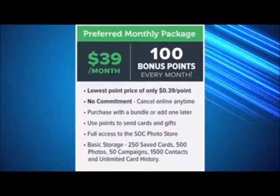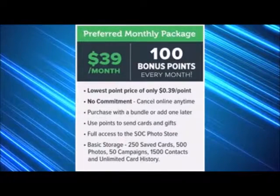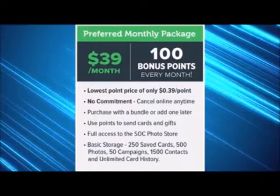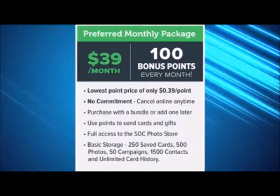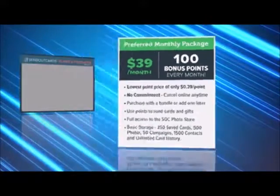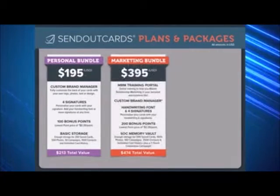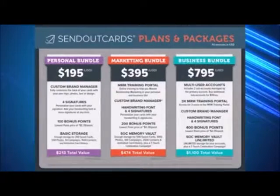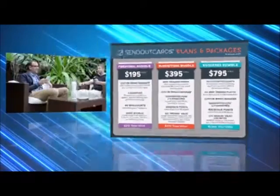We have many customer options, including our preferred customer subscription at $39 per month, which offers you the lowest price at 39 cents. There's no commitment and you can cancel at any time. We also offer bundle packages, giving you even more savings to choose from. We have a personal bundle, a marketing bundle, and a business bundle, saving you over $300. Now, everyone can benefit from Send Out Cards.